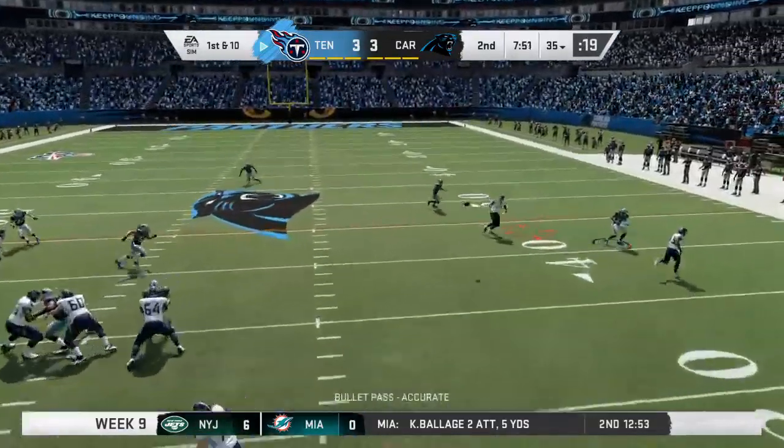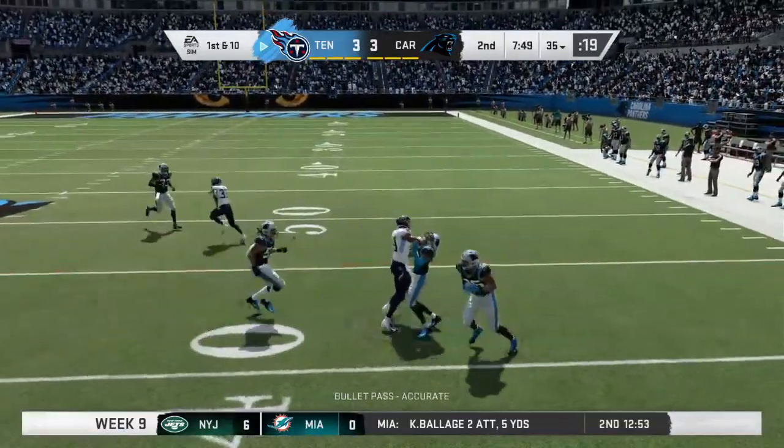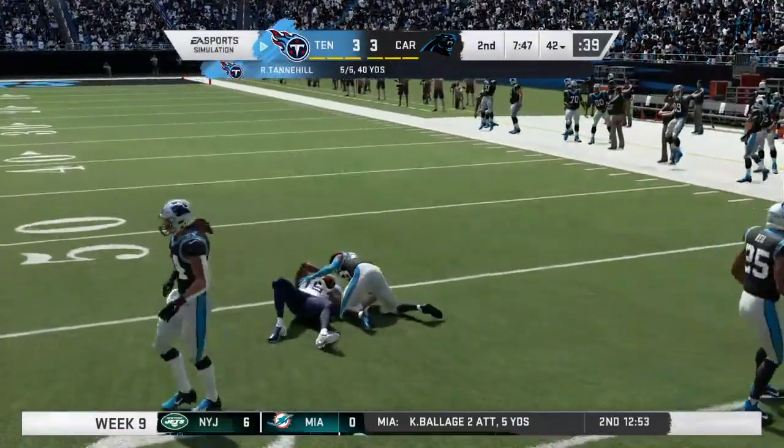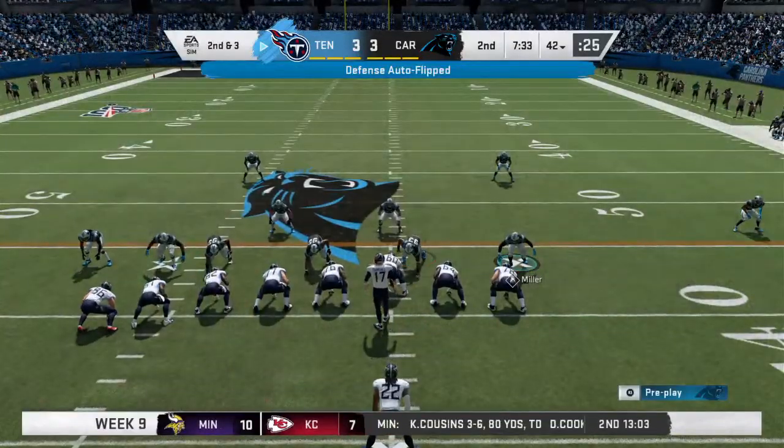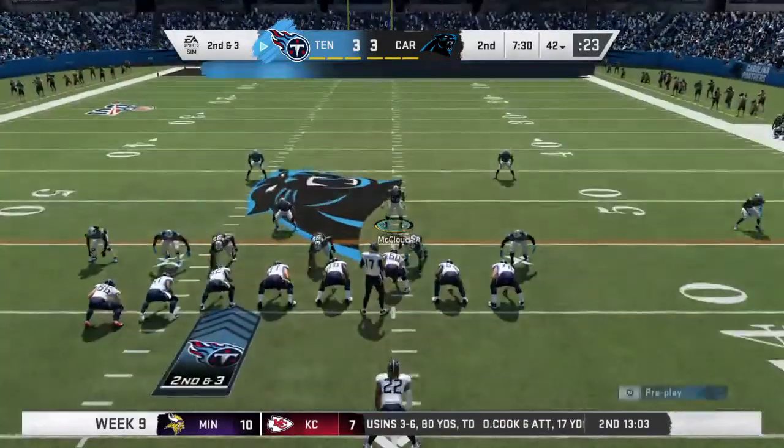A shotgun snap for Tannehill. That's complete to Sharp. 7 yards, the pickup on the pitch and catch. Able to get 7 on that 1st down pass play. 2nd and 3.